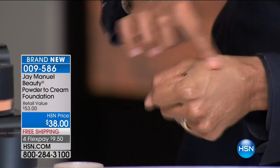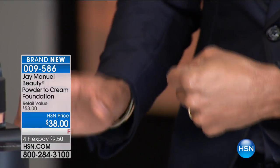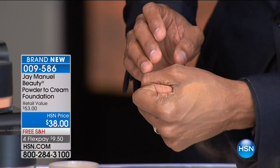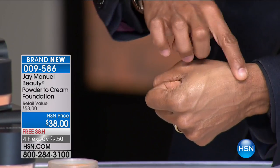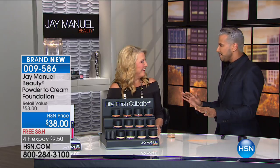This has that radiance, diamond dust. This is actually not even exactly my shade because my hands are really, really tanned right now. But I wanted to be able to show you guys what is going on here. This looks like a powder, but it really is a cream. Hence, powder to cream. This is 100% talc-free. That's great. There is no talc in this product. What it does is it literally is like magic. You put it on the skin, it melts. You do not have to blend it. You don't have to buff it. It just melts into the skin. And that is what's so exciting.